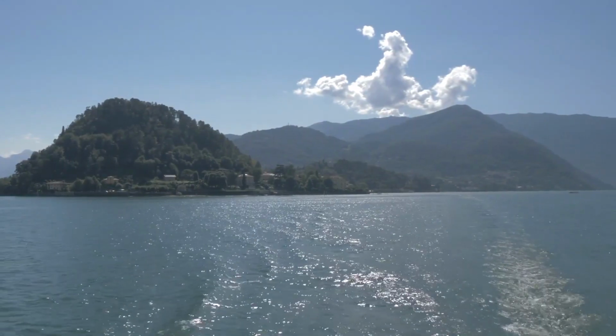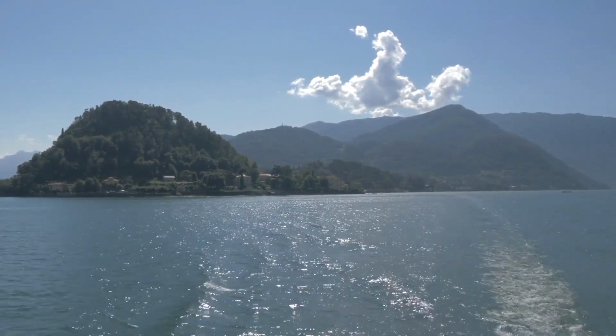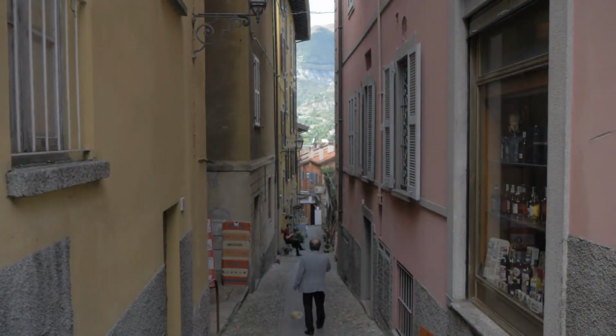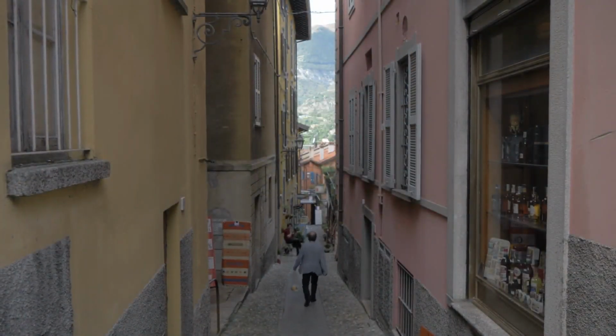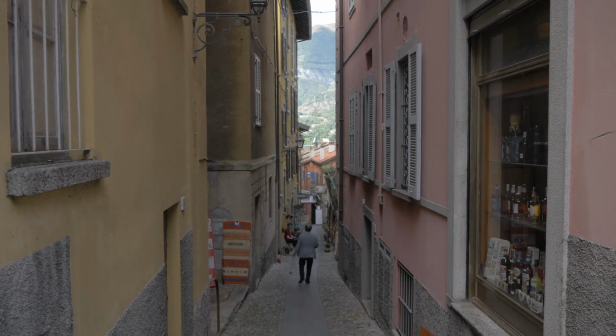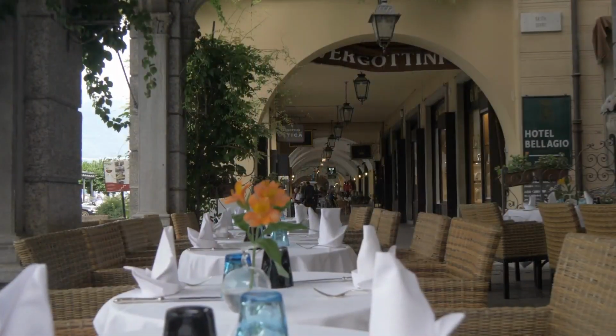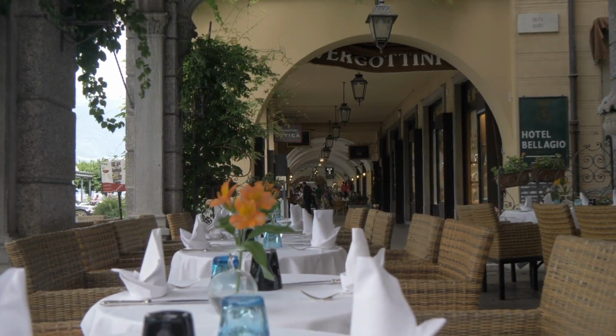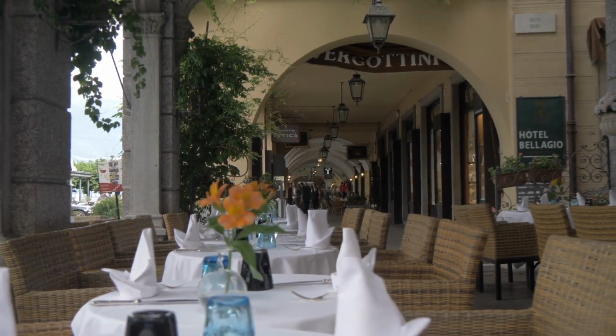This small town has small and cozy alleyways, and among these, there is one main road called the Via Giuseppe Garibaldi. This road is where you will get access to tons of boutiques, shops, and local vendors selling clothes, local food, perfumes, and leather goods as well.